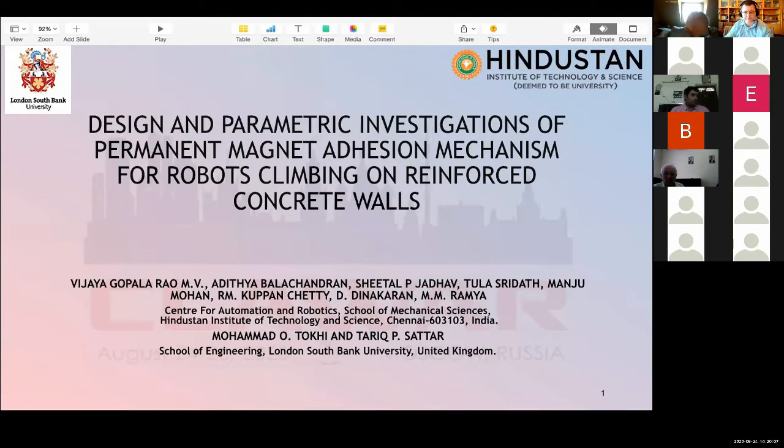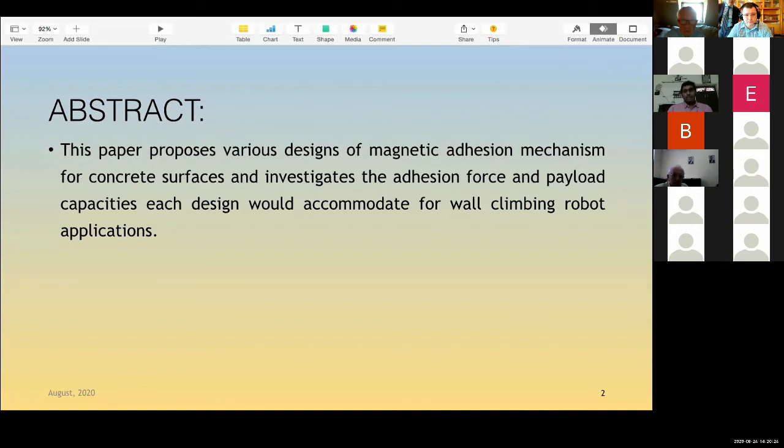My name is Vijayagopala, and today I am here to present on behalf of my co-authors and corresponding authors the paper Design and Parametric Investigation of Permanent Magnet Adhesion Mechanisms for wall climbing robots on concrete walls. In this paper, we will be talking about various designs of magnetic adhesion mechanisms which could be used on concrete surfaces, and we will investigate what adhesion force each design gives and how much payload it can carry.